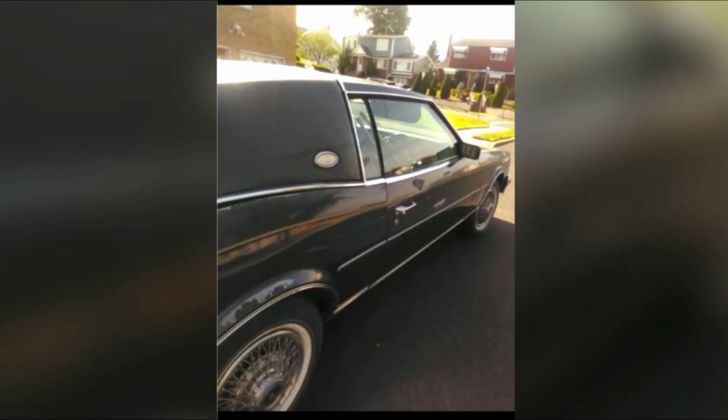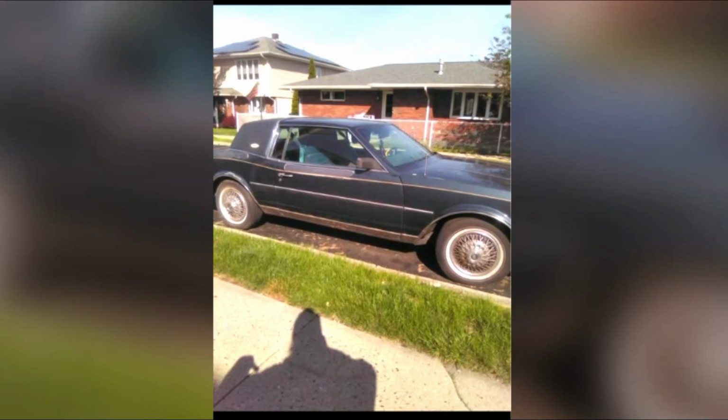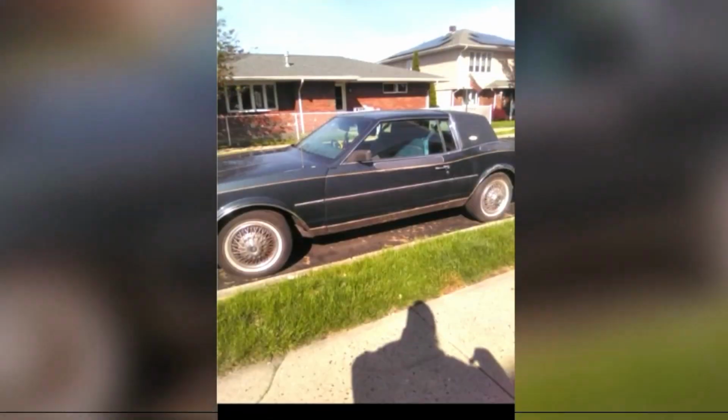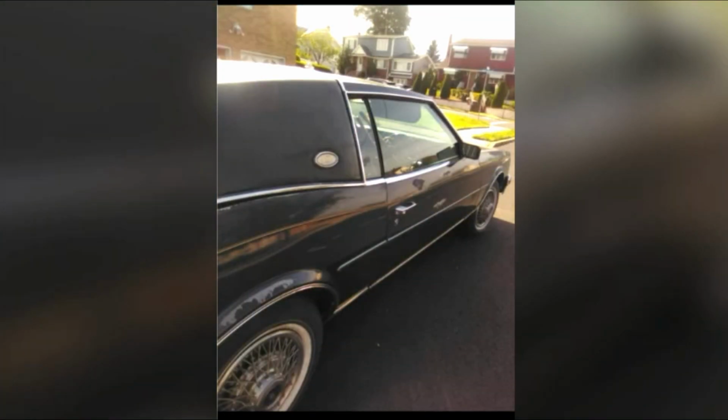Step inside and you're greeted by a matching blue interior, giving a period-correct, unified vibe. The upholstery, dashboard, and trim all blend together to capture that unmistakable mid-80s Buick atmosphere, a mix of plush comfort and subtle class. Under the skin, it's powered by an automatic transmission paired with a GM V8 that has just about 130,000 miles behind it. For cars of this era, that mileage is very reasonable.